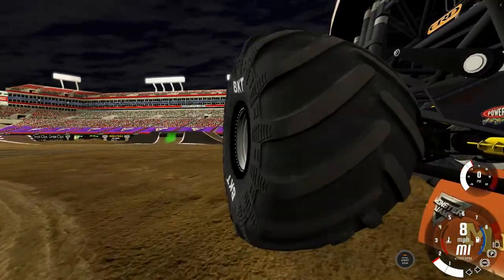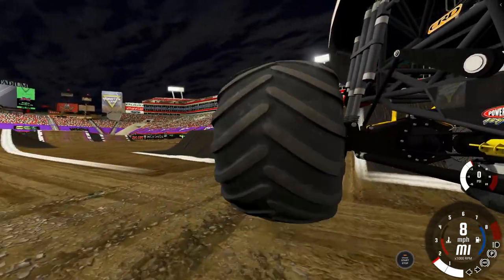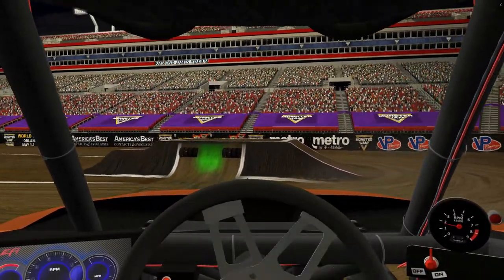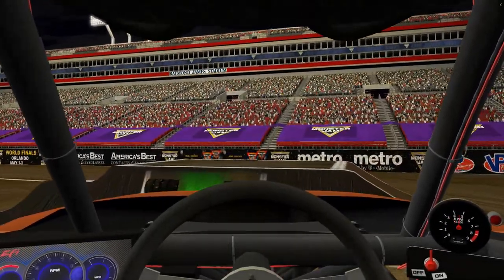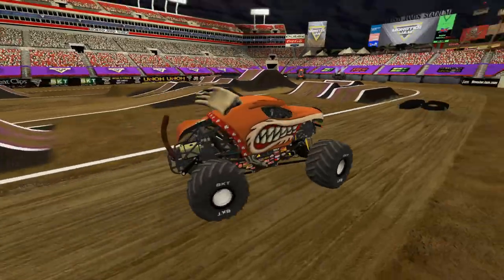No, no, not this time. He's coming on over to the tire ramp. All right. Let's see what he can do. Maybe he's trying to do a backflip off the tires. Here he goes. And, oh, huge sky wheelie. Very well done.